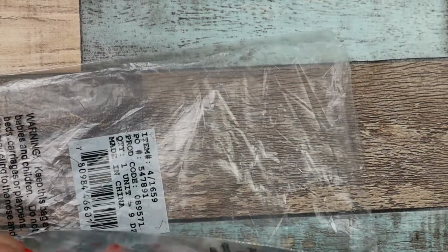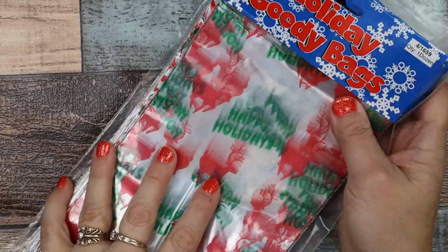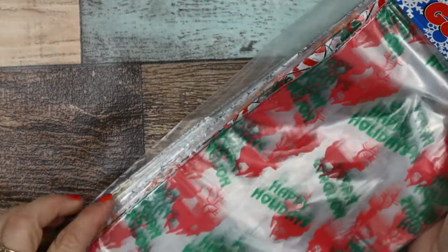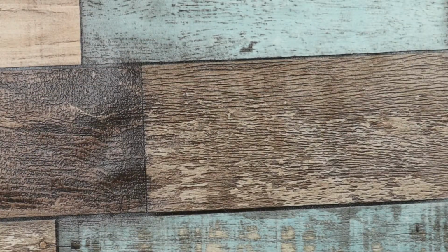So I got these and I had a craft idea for them. When I get to doing the project that I have in my mind, I will do a video on it and share that with you. But I think these are going to be fantastic for my idea.